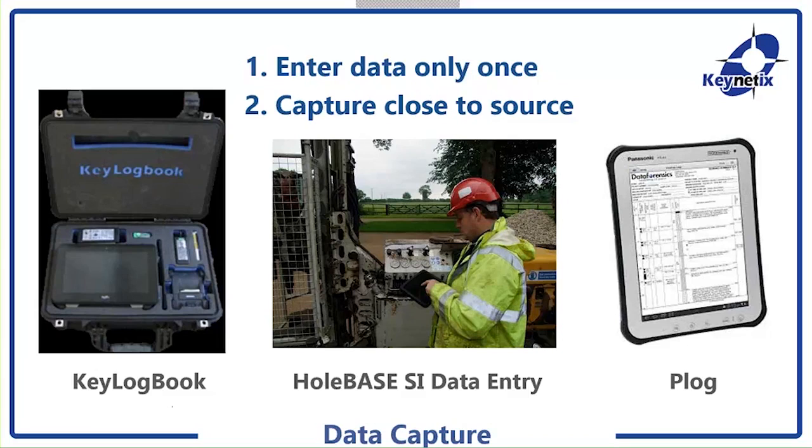You can capture that data, and if you do it very early in the stage, you'll reduce errors, you reduce problems with it, and it means you can get it into the system and start using it very rapidly. And when it comes to BIM, if you can start sending back at the end of each day your drilling data back, you can start consuming that and using that information straight away.